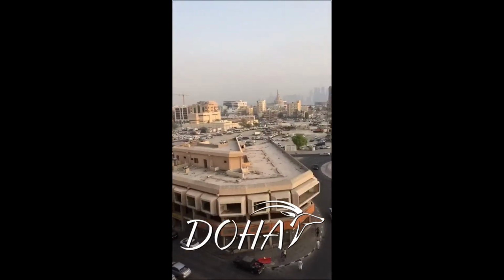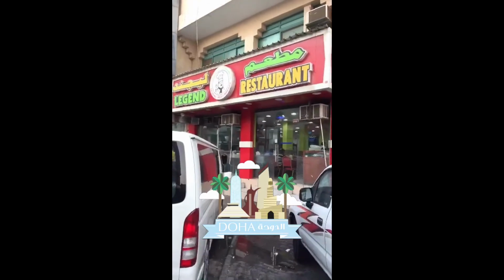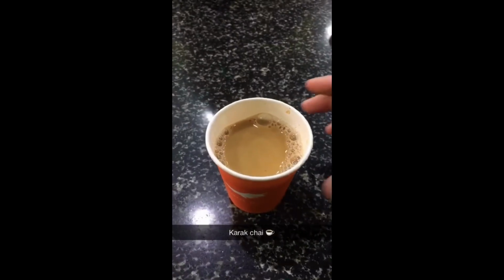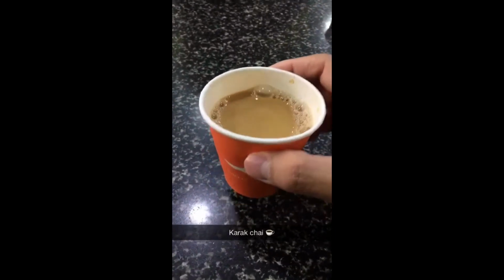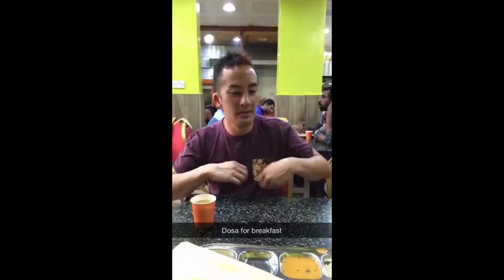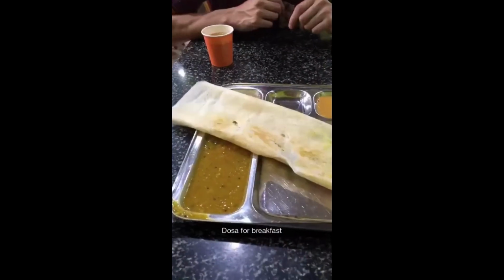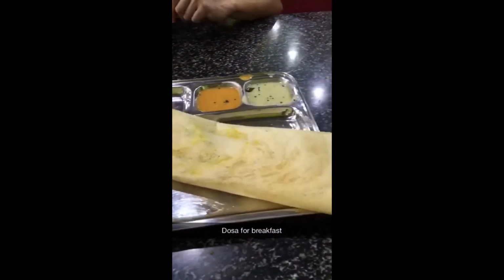Beautiful day today. We're here in old Doha, about to get something to eat. We're going to go to Legend Restaurant. Having karak tea, karak chai. John's having his first dosa here in Doha. This is a South Indian food right here for breakfast.